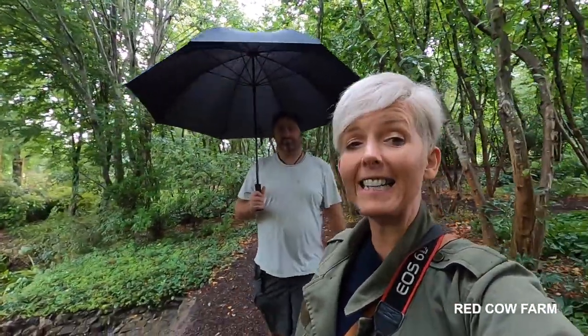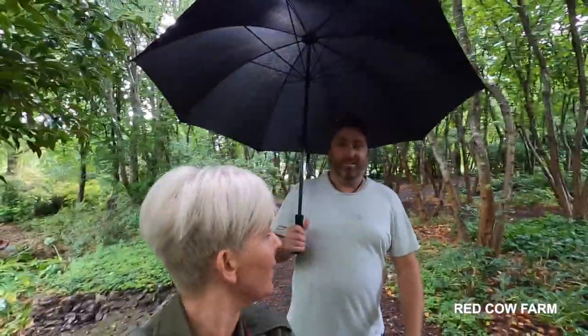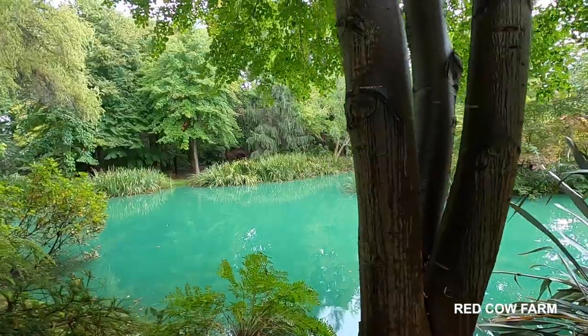All right guys, it is raining. And where's Steve-O here? I'm right here. So we're in the Red Cow Farm Gardens, which is in Moss Vale. I randomly found this online, and so we thought, let's go and have a look at it. And I feel like this is a proper little gem.